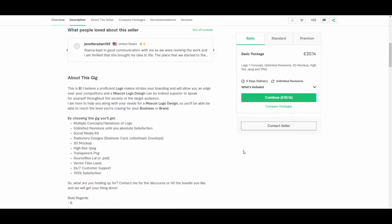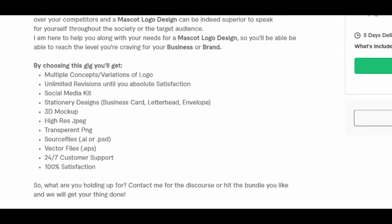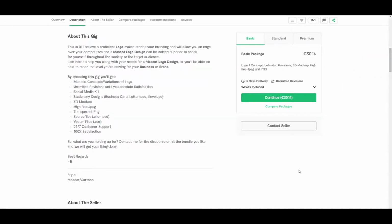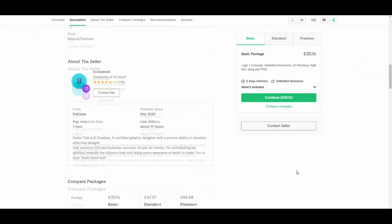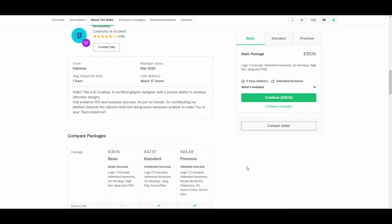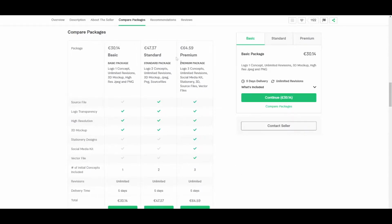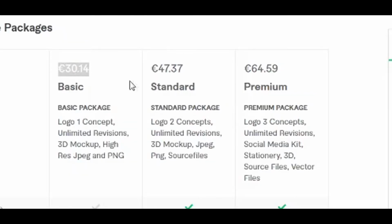You will have your inbox, so you will receive orders there, and you can make, as I said, your packages. So you have basic, standard and premium packages. For the basic package you get 1 logo concept, unlimited revisions, 3D mockup, high resolution and PNG. For 50 euros you have 2 logos, for 64 you have 3 logos, and so on. Here is how the order looks when somebody wants to purchase it from your site. You have 5 days delivery. You can edit all that later.